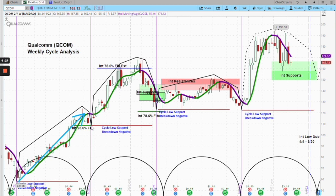The next cycle brought another very good upside move, but then we retraced all the way back down to the 78.6% fib. So when we retrace that deeply, it's a negative sign for the next cycle, with the probabilities being high that we will not take out that recent high. And that's what happened here in the subsequent cycle. We only made it to the top of this resistance zone and then retraced back to the prior cycle low.